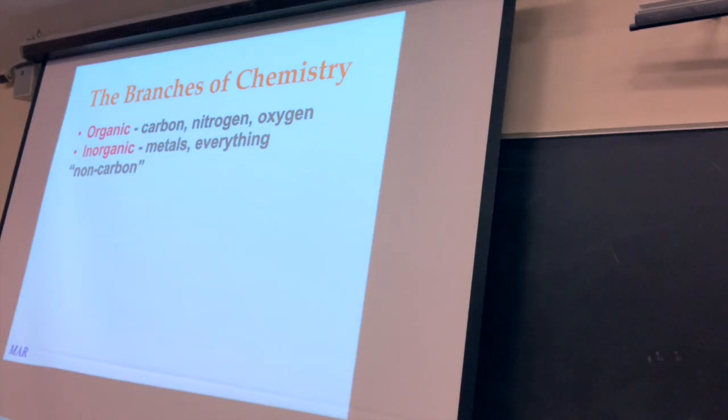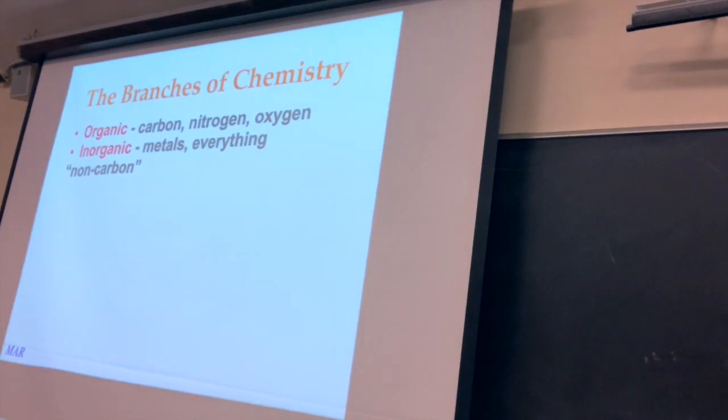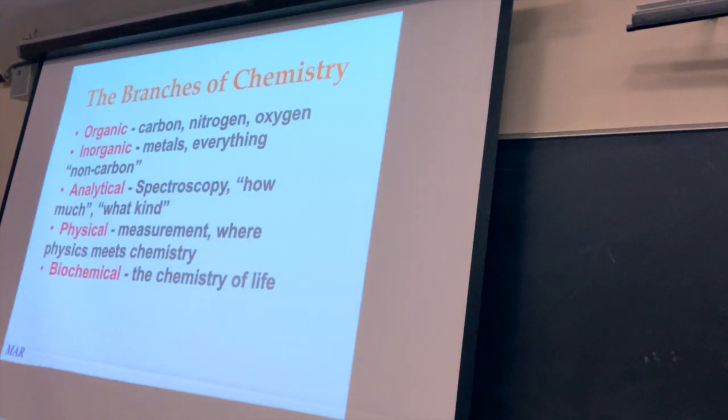Anyway, metals, we'll see, have some really cool properties to them. The colors are really neat. So I'm an inorganic chemist, as well as one of the other chemists here at Mount Hood. But there's also analytical chemistry, physical chemistry, and biochemistry.